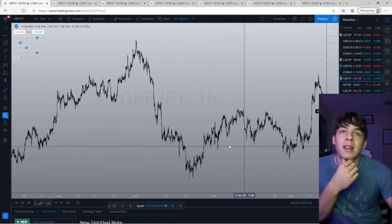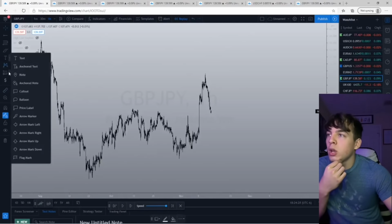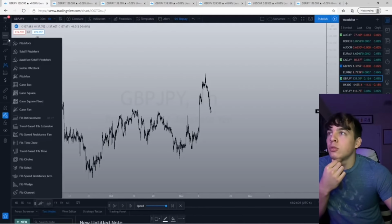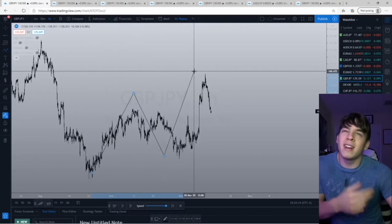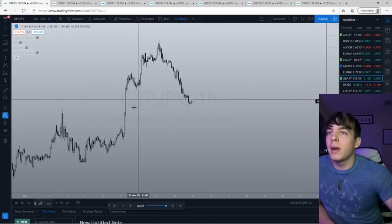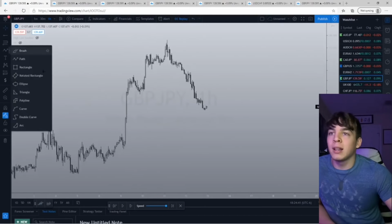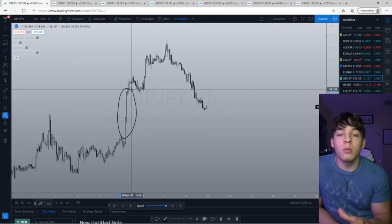A move to the downside, and then we made a very simple ABC move, right? For anyone who isn't familiar with an ABC move, basically it's just 1, 2, 3, a very simple move to the upside. And after this impulsive move, I was looking for the pullback, right? And what I did here was I looked for my value area inside of these 2 strong bullish candles.